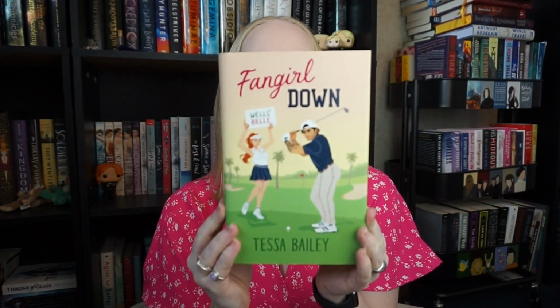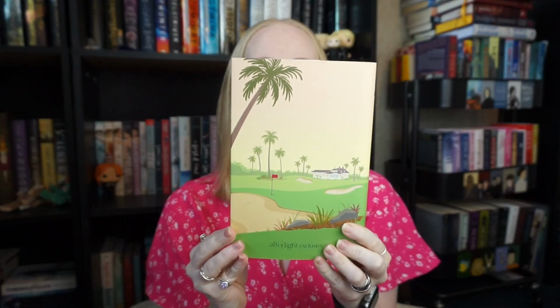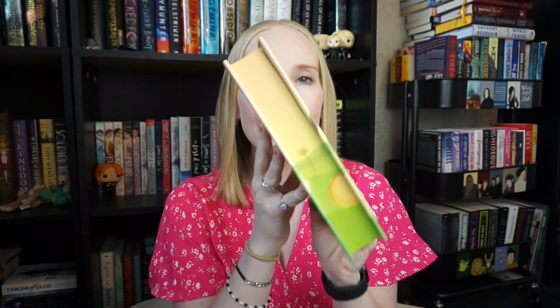Now this one's about golf, and I am not a fan of golf, so we'll see how this one goes. But here is this cover. I love the light colors on it, and it is definitely giving golf vibes. And here is the sprayed edges, and at the top and bottom. And the naked cover also looks like this guy has tattoos, so that's a plus.